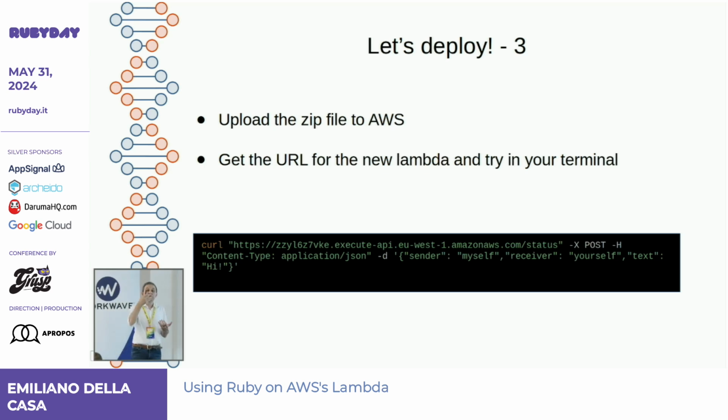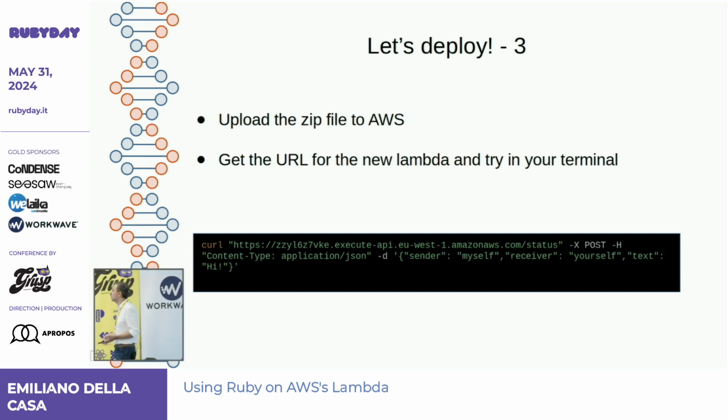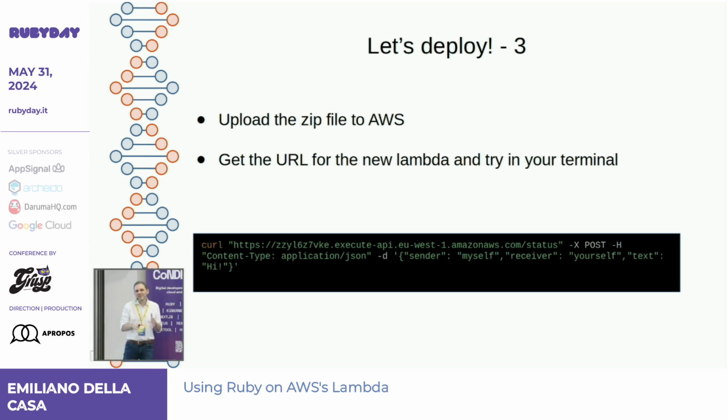Then we upload the zip file we just created to AWS. We get a URL to send our HTTP request. And this is an example of the request, specifying the input parameters. You understand this is not really a process you can do in your everyday life, right?